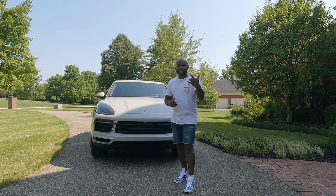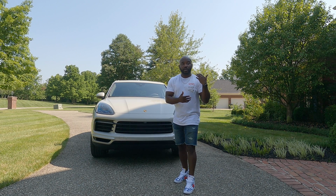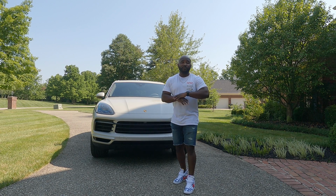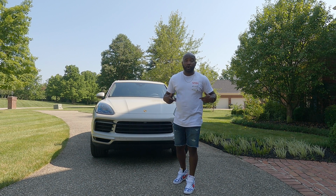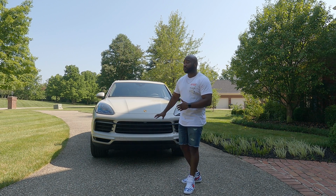That's really great for you, so you have that visibility, and it's really great for the people coming towards you because you're not blinding them with your lights as well. So I think that's really dope. I've never seen any other car that has this feature or functionality. So if there is one, drop it in the comments below, let me know. But for right now, Porsche is winning with this headlight system that they have.